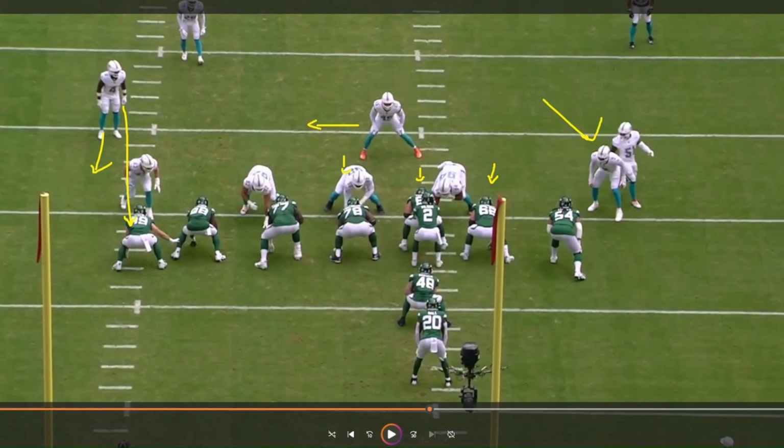Now let's clean this up. So how does this work now? Well, Duke is reading both A gaps and this B gap. David Long is reading the flat and this B gap. And if somebody releases, that's in his responsibility. This is David Long playing the Jerome Baker role.